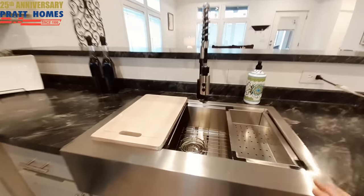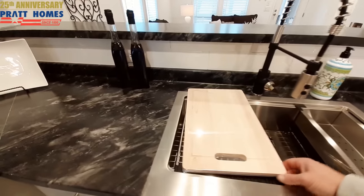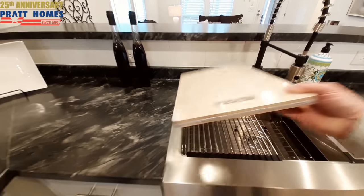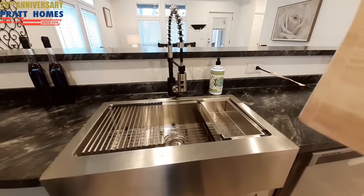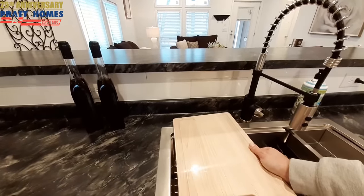And then we've got the farmhouse sink with all your attachments that go with it, including this really hefty cutting board. That's got some weight to it. Let me tell you.